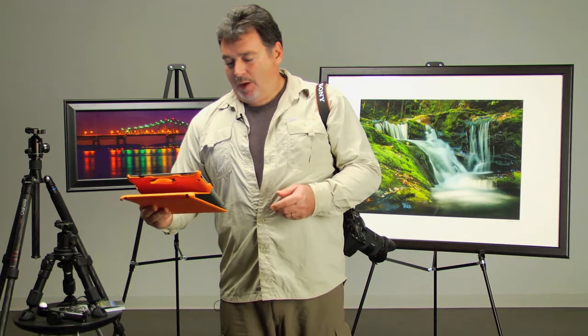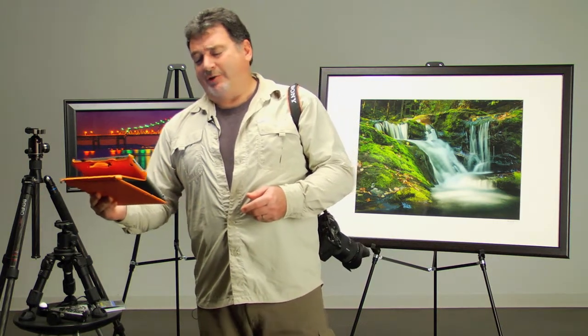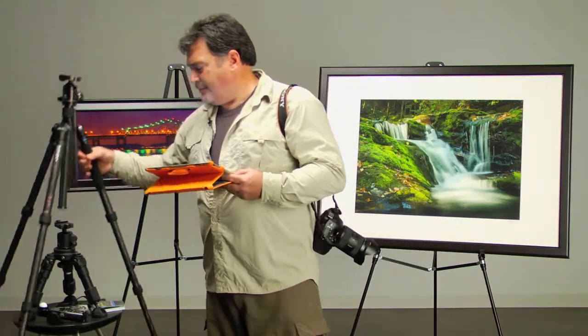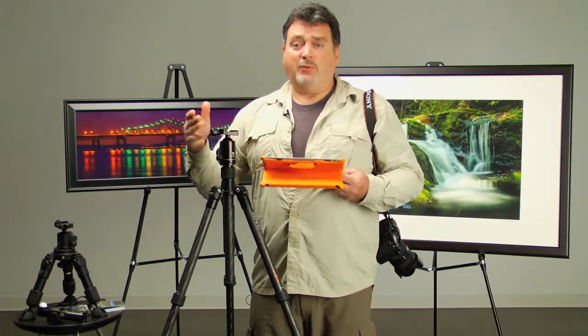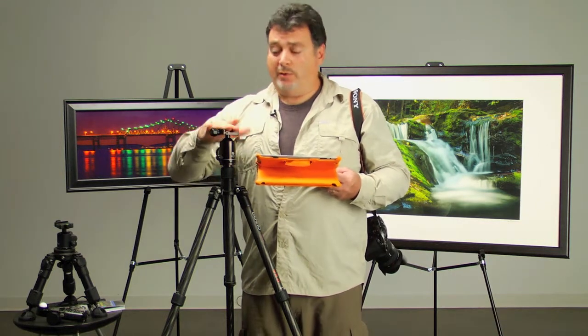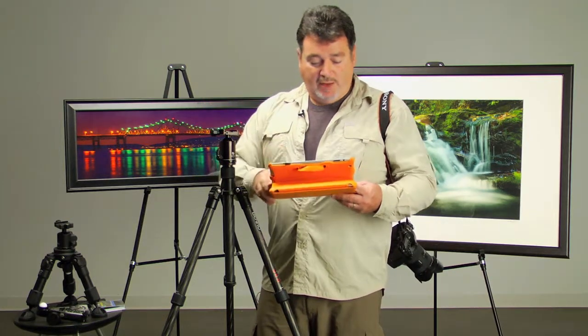Let's see. Somebody asked, and I'm not sure exactly what this question means, which lenses are stable on this tripod? This tripod will handle quite a bit of weight. I believe it's listed at 8 pounds. For the combination, I frequently use this with my entire camera system with the 24-70. I also use a 70-200 2.8 on here with the lens mounted right to the tripod. Very stable system. I'd recommend you go take a look at the Benro site and you can find out those details.